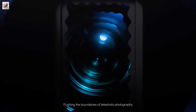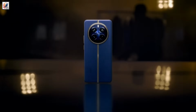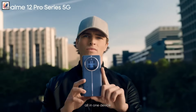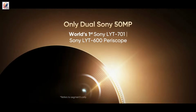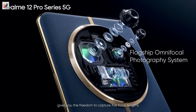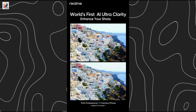The Realme 13 Pro will be the first professional AI camera phone and is ready to redefine photography, per Realme. Realme just confirmed some key camera details for its upcoming 13 Pro and 13 Pro Plus smartphones. They'll sport 50MP Sony LYTIA sensors for their main and zoom cameras. The main camera will premiere a new 50MP LYT701 sensor, a 50MP Sony LYT600 sensor with 3x periscope lens, and 8MP ultrawide. The cameras will be governed by the HyperImage Plus engine with what Realme calls cutting-edge AI capabilities for image quality that's on par with professional DSLR cameras.